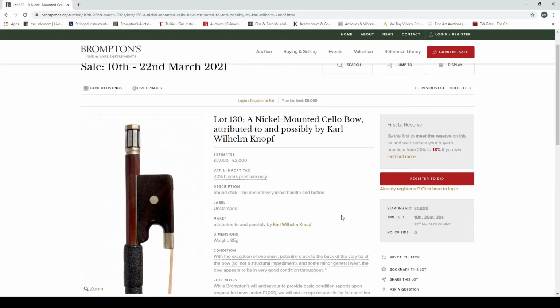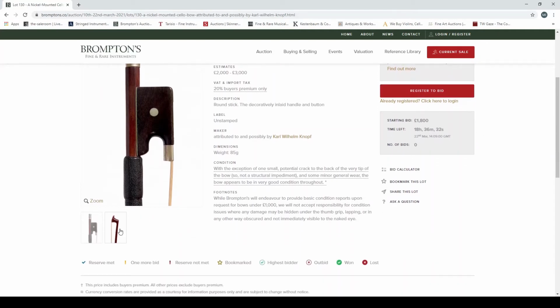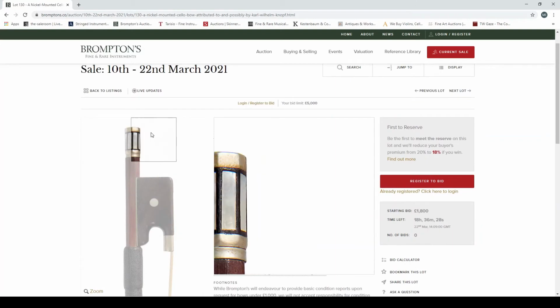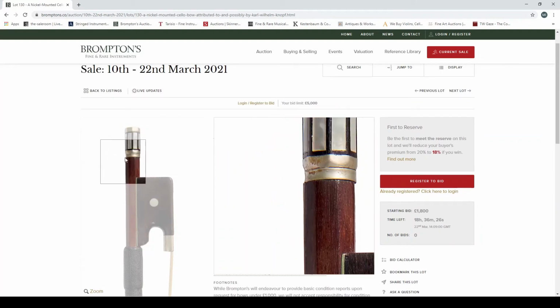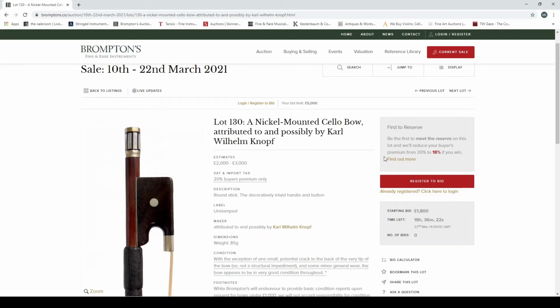A nickel mounted cello bow attributed to and possibly by Carl Wilhelm Knopf. And decorated button. I think some of the Knopf family ones have decoration all the way along in front of the frog, and funky buttons, depending though.